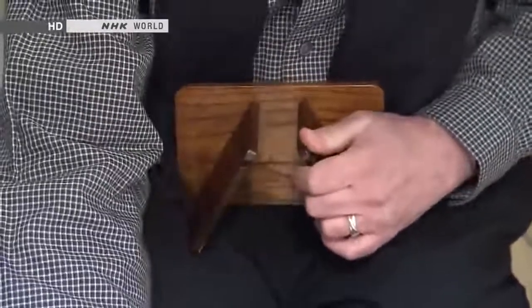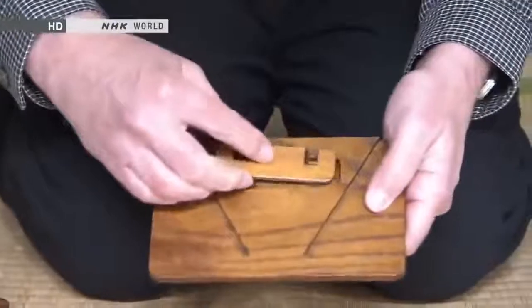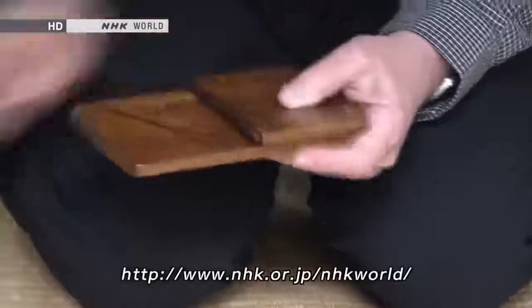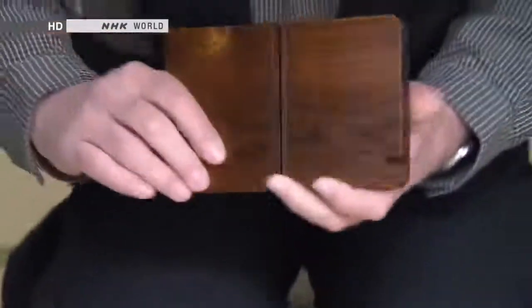First of all, slide this little piece out. Then you slide that out. This piece tucks away in here. Then that slides in there. That slides in there. Look at that. Compact like that. You could take it anywhere with you and never ever have to suffer again.